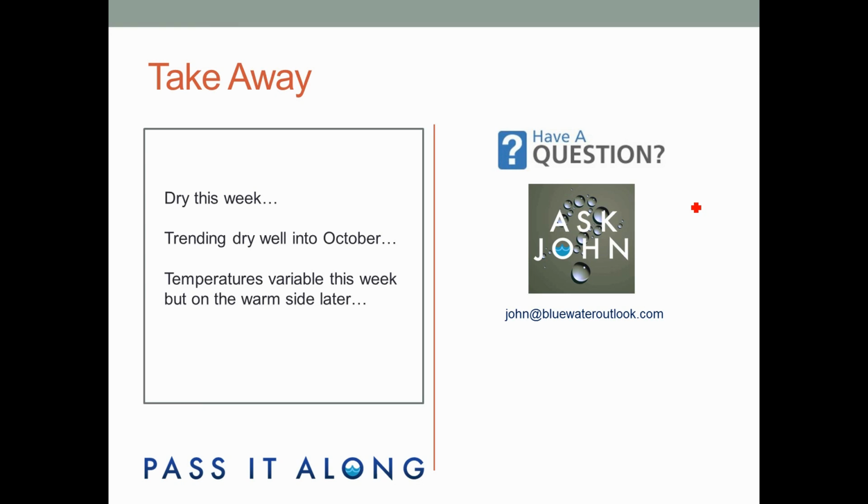Lots of times I'm going to have a much longer briefing. I wanted to sort of keep it short and sweet here. Another very dry week. It looks like this dry spell is going to continue well into October, if not November. Some variability in temperatures this week, some cooler temperatures, but I still think the trend is going to be on the warm side, especially as we get into the middle part of October.